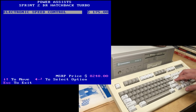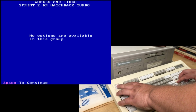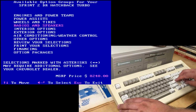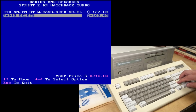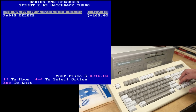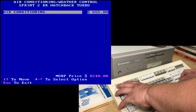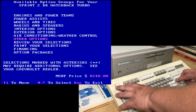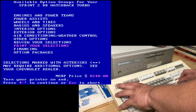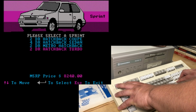Power assists, electronic speed control. Is that like cruise control? No options for wheels and tires, radios and speakers. Can delete the radio or add the cassette stereo for 122 extra. Air conditioning, $655. Other options? Nope. Print your selections. Oh, no, I don't have the printer hooked up. Financing. Okay. So you get the idea.